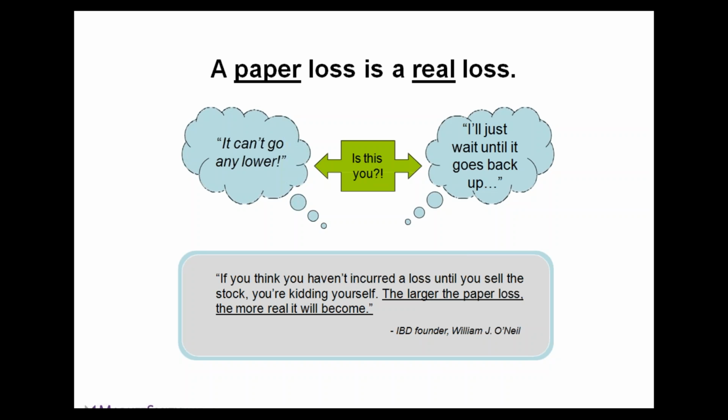You might think, I'm just going to wait until it goes back up, because I've seen it at that price before. For sure, it's going to come back to that price at some point. Now there are a lot of pitfalls if you think in this kind of way. The problem with "it can't go any lower" is that it's simply false, because it can always go lower than what you think is low.